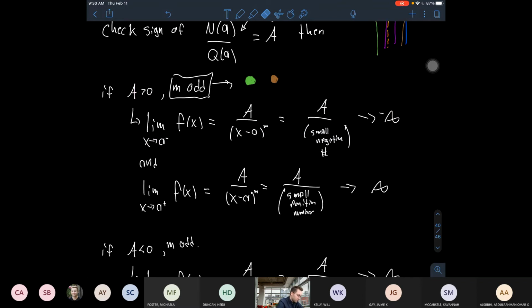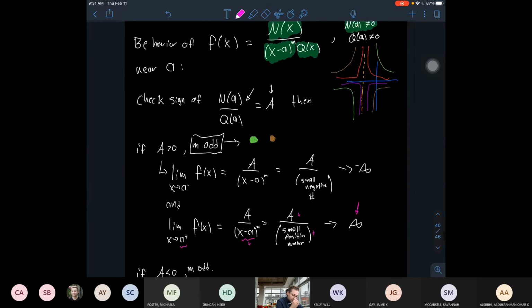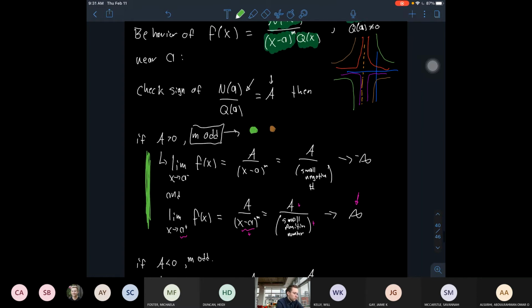Okay, now let's check the other one. If a is positive and x goes to a from the right, well, a is less than x now, so this will be a positive number. We take a positive number to an odd power, we still have a positive number. So we have a positive number on top being divided by an extremely small positive number on the bottom. That's going to give us an extremely large number. So this whole case is, on the left, we're going to negative infinity. On the right, we're going to positive infinity. This whole case is the green case.